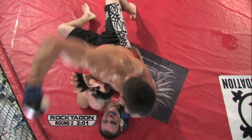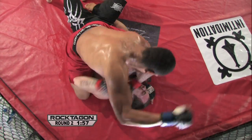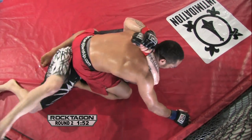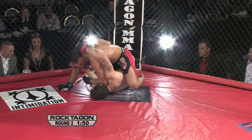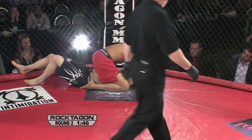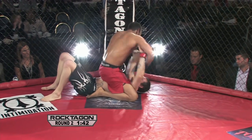Yeah, when you're in the full mount position, your arms as the bottom person are always about 3 inches short of hitting the other guy's chin. And what's funny is the guy on top has about a 3-inch advantage. No matter how tall or short you are, you're always at a disadvantage when you're full mounted. And it's very difficult to perform a submission when you are on the bottom of the mount position.